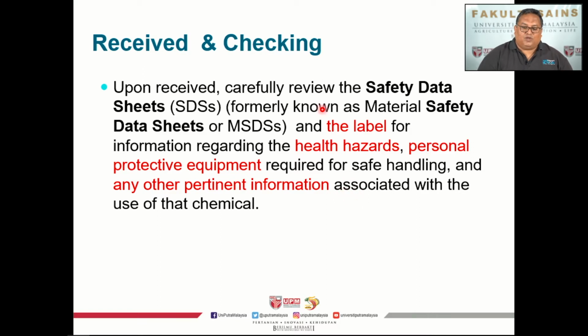One of the important things when you receive a chemical is that you must ensure that all the chemicals come with the safety data sheet, or SDS. The safety data sheet used to be formerly known as the material safety data sheet, and if you look on the internet, some still refer to it as MSDS, but they have dropped the M. Now it's just called safety data sheet. Each chemical will come with a safety data sheet. It's a must for the company to provide it. So if you receive a chemical and the company did not provide the SDS, do not receive it. Ask the company to come up with the SDS first.